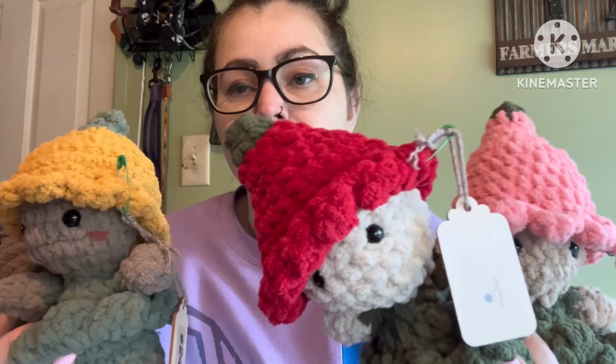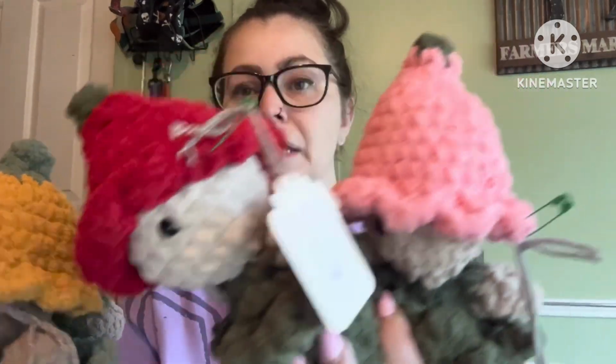I will be charging $24 for them because they do take some time with assembly, with putting on their hats and doing their skirts. But I definitely love them. And if they're hot sellers, I will, well, I'll make more anyways because they're cute.